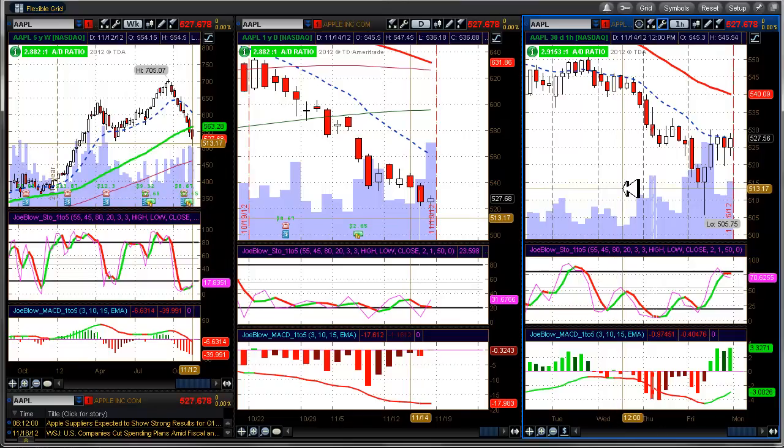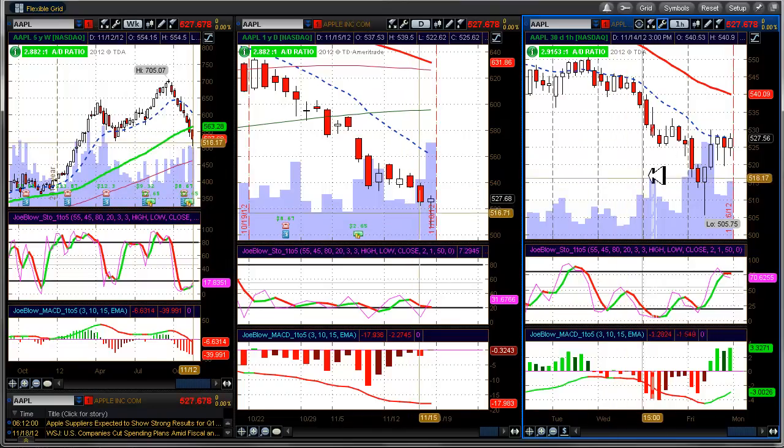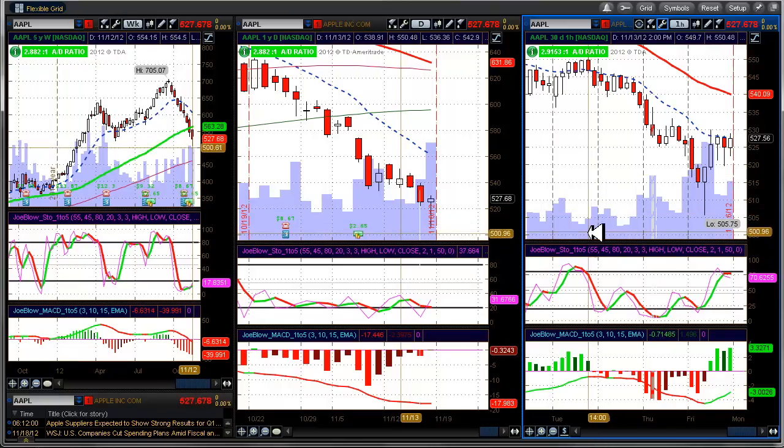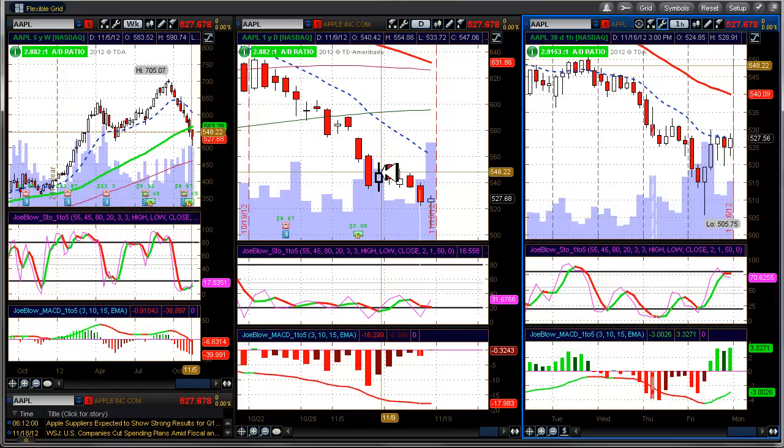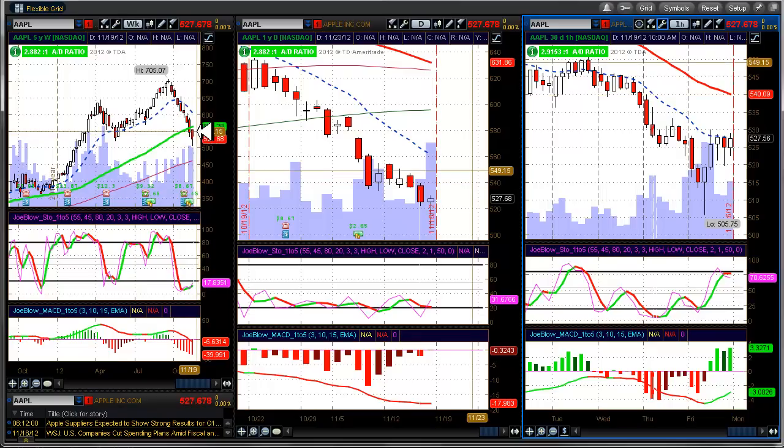So if we're going to be doing weeklies, we're going to be focusing on the hourly chart first, looking for possible entries and looking for confirmation over here for the direction only. The other thing about Apple over here is it didn't care about this 50 MA, and it actually closed below it a couple of times for 2 weeks now.